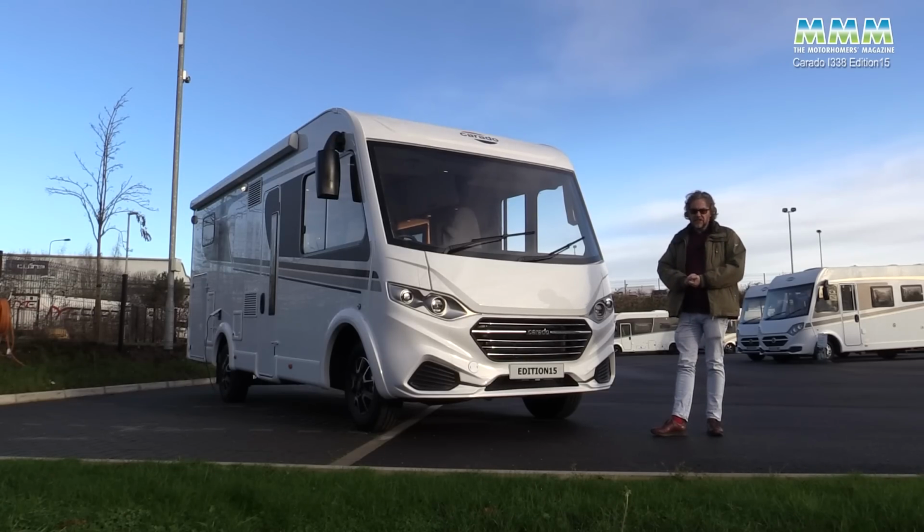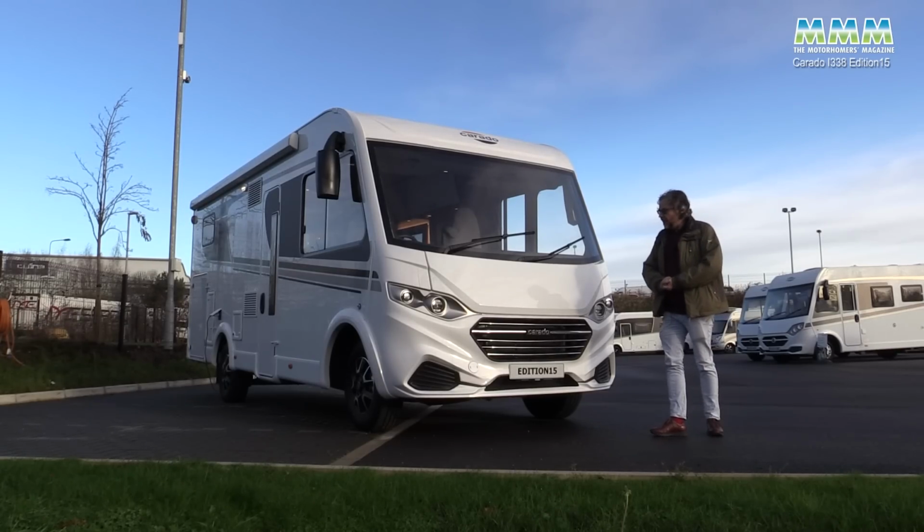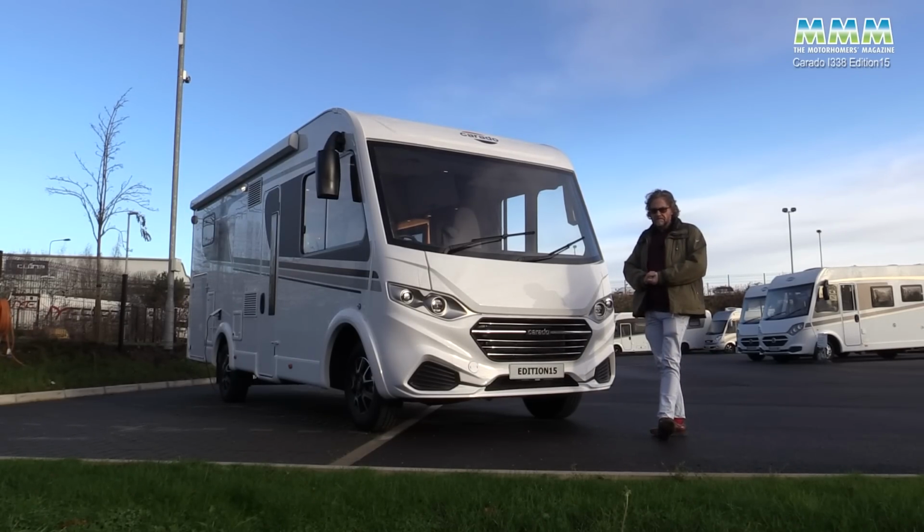Now, A-classes tend to be expensive, don't they? Tend to be at least 10 grand or so more than an equivalent low profile. So, in 2022, when prices seem to have shot up, how much would you pay for a van like this?